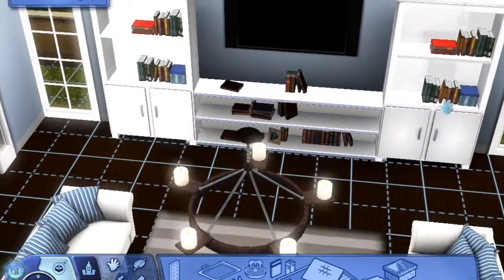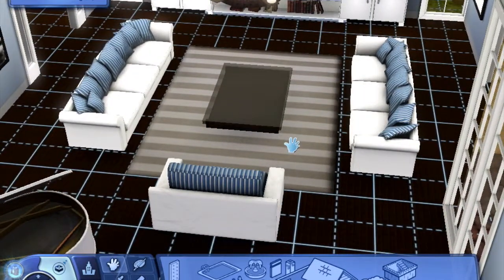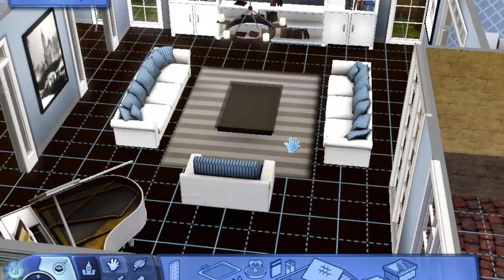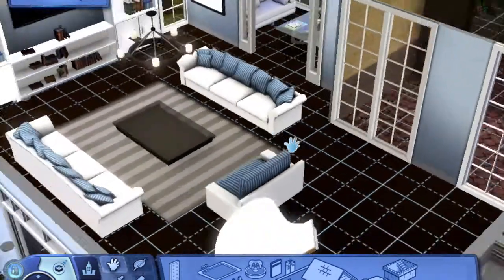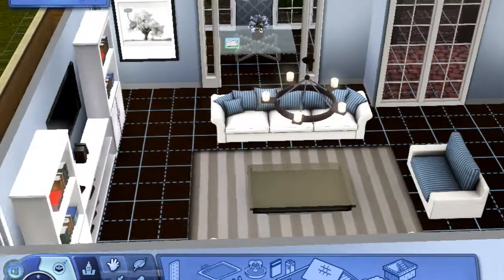I added these bookshelves. I wanted it to kind of look like built-ins where they can store their movies, those kinds of things. The whole family can pile in here now, watch movies together. It's just a more functional space. It's the same size, I just utilized the space a lot better.